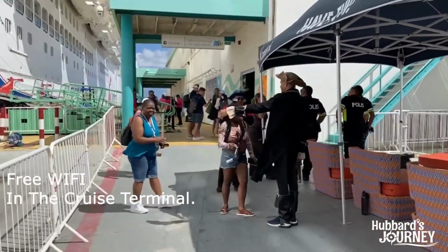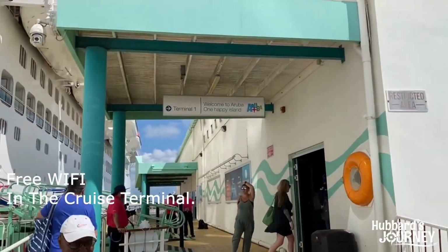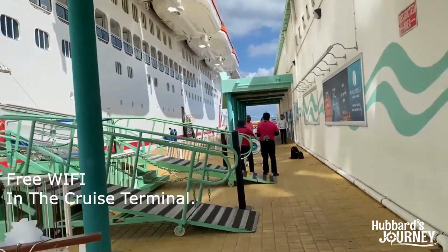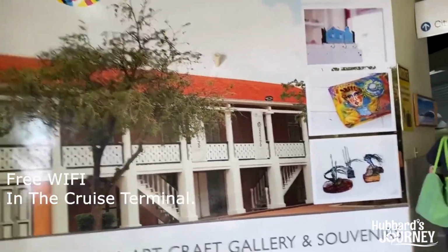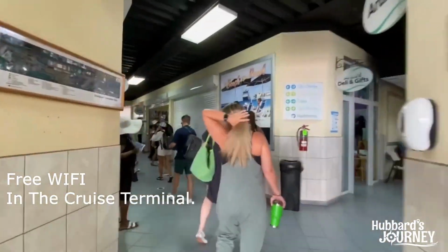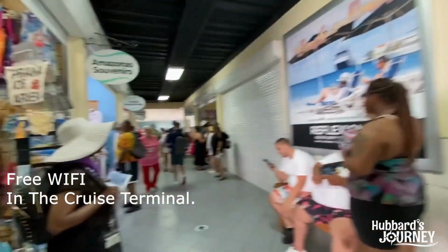Once we get through here and we get outside, you'll see that it's really a very easy cruise port to get around. You can walk out, walk through the shops, go to the downtown area. It's really, really a nice island. Today we've got a lot going on. We're going to head right all the way towards the airport. We're going to walk that. We're going to circle back around the downtown, and then we're going to head up to Palm Beach.